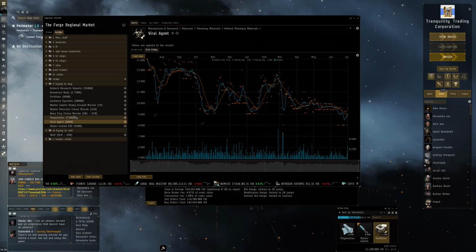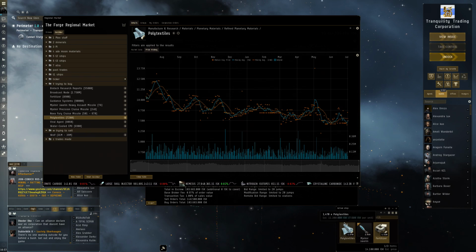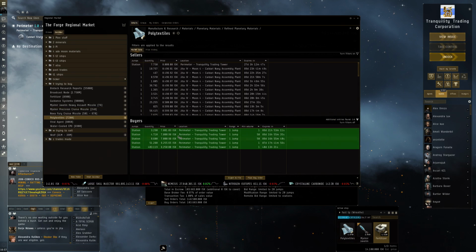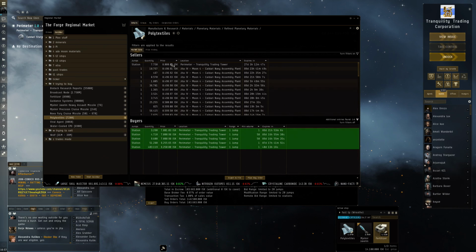Next up, the Textiles, of course. We have grabbed those. Part of them sold in Jita, the rest of them have sold in the Tranquility Trading Tower itself. And we bought these for 7,200 ISK. Now, going for 7k, let's take a quick look at the tower. Yeah, so prices are still dropping, but sellers, look at that margin, 8,500 ISK for the sellers. I could put them up right now and try to make a profit out of that.